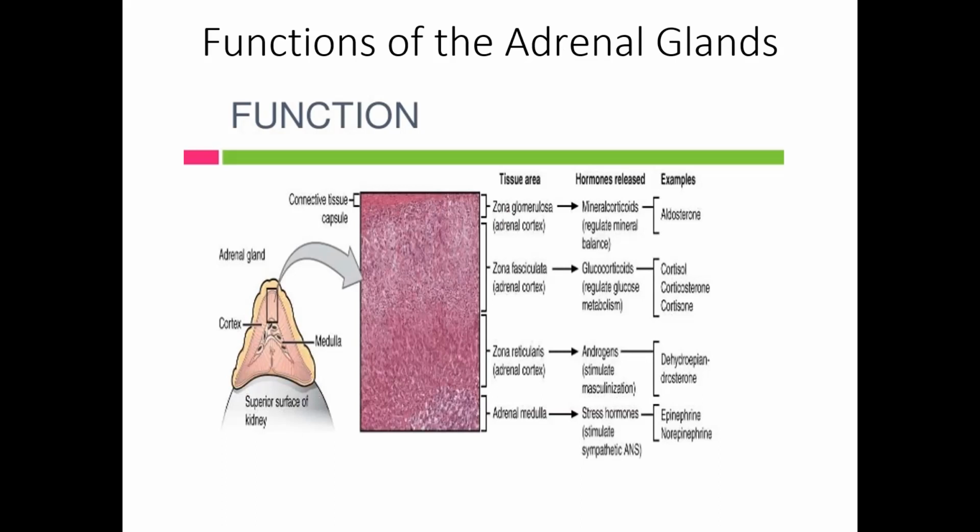The zona fasciculata produces the glucocorticoids, cortisone and cortisol. They can allow us to have greater demands for glucose. And of course, the zona reticularis produces the androgens. So, okay, let's move on.